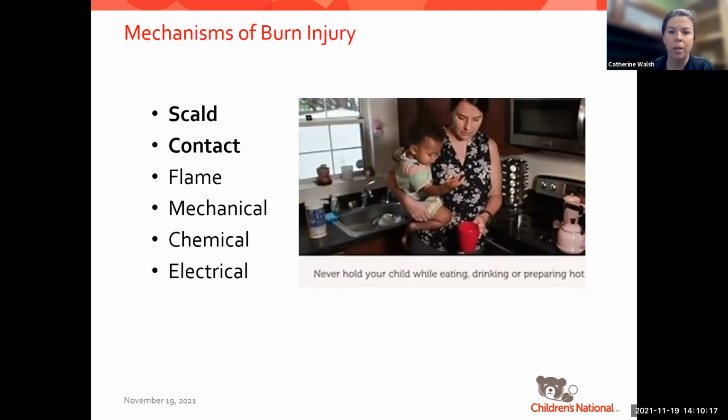Mechanisms of burn injury. Below, we have our list of how kids sustain burn injuries. Our most frequent mechanisms are scald and contact burns, but they can also be caused by flame, a mechanical injury, such as a friction burn. We'll go more into that. Chemical burns, as well as electrical burns.